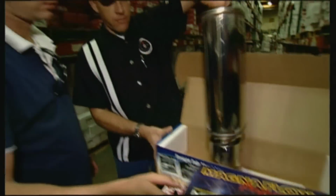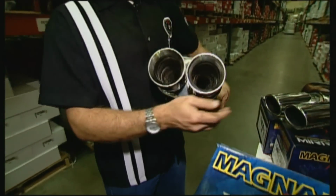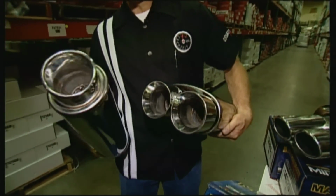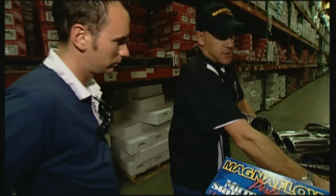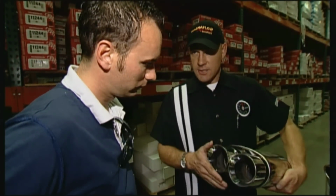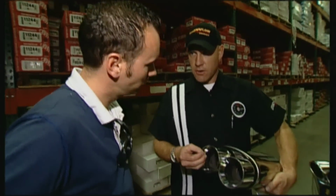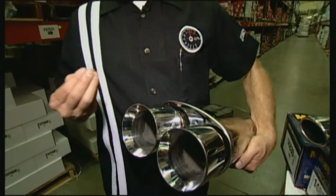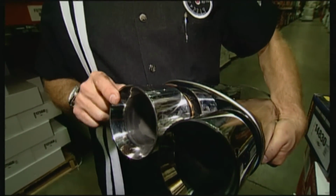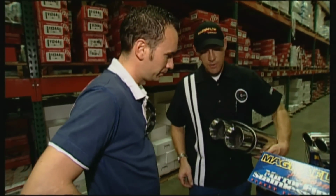My personal favorite as far as the type of tips, I love a double wall tip. This application here is a rolled edge tip. You see that? Now this is a double wall tip, meaning that there's dual walls. There's a wall inside and a wall outside. I like this tip for appearance, but I also like it because you don't have the discoloration. If the vehicle runs really hot, you don't have discoloration of the stainless because there's a double wall on it. So it's really my personal preference as far as a look on a tip. A double wall tip is always very nice.